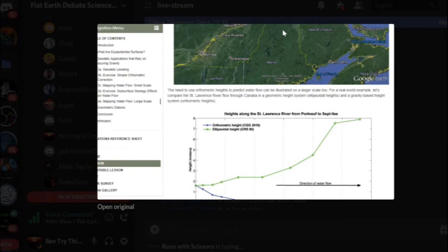Should I read it again? Where is it? I'm not in America. Whereabouts is that in America? It's in Canada. Oh, it's in Canada. Who have we got? So let me say it again. It has increasing ellipsoidal heights along its length, which means it flows uphill in the ellipsoidal height system. This is measured, by the way. 8 meters, did you say?